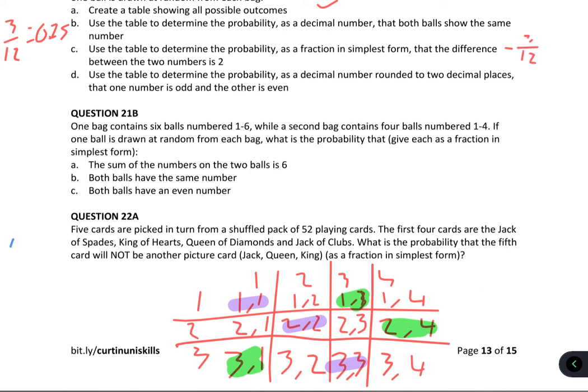Out of 12, which of course is 1 over 4. Use the table to determine the probability, as a decimal number, around a 2, that one number is odd and the other one is even.